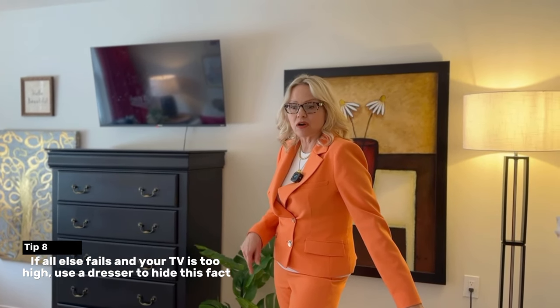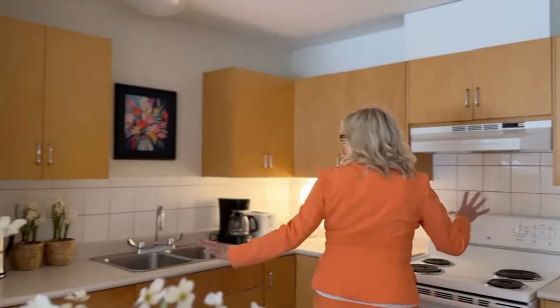Now, you'll notice there are no carpets in these suites, and that is because they don't want to manage the cleaning of them, and that's why they're carpetless. All right. Oh, let's talk about the kitchen for a minute.